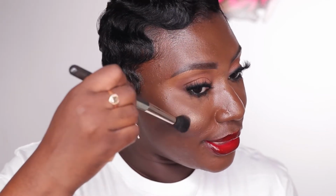Looking a little ashy. I'm not gonna hold you. Put it on my nose. Okay, this is not bad, actually. Then I'll put it on the balls of my cheeks. Yeah, so with this, you have to use it in moderation, but this is cute. It works for the dark-skinned ladies. It doesn't look too ashy. When you use this one, just use a little bit and do it just on the balls of your cheek, so you could get that nice little glow on you.